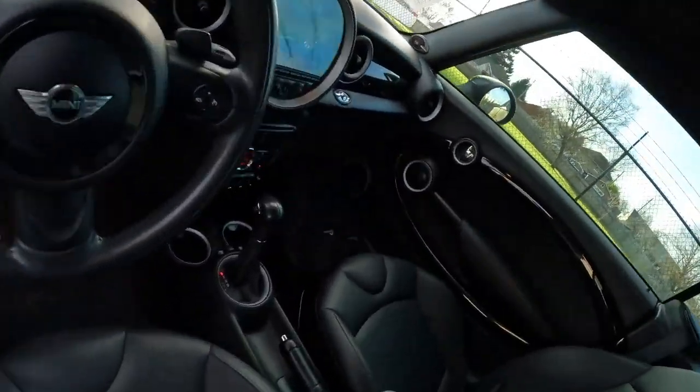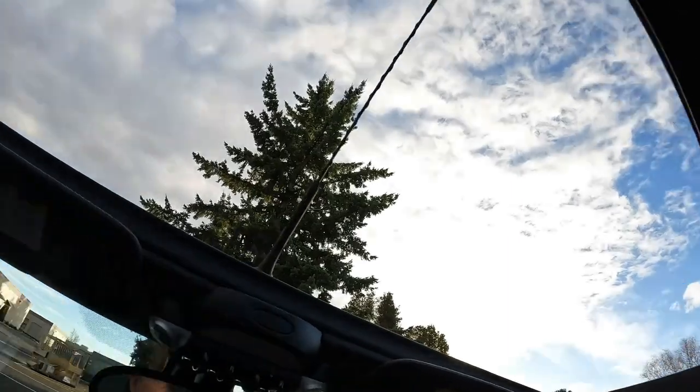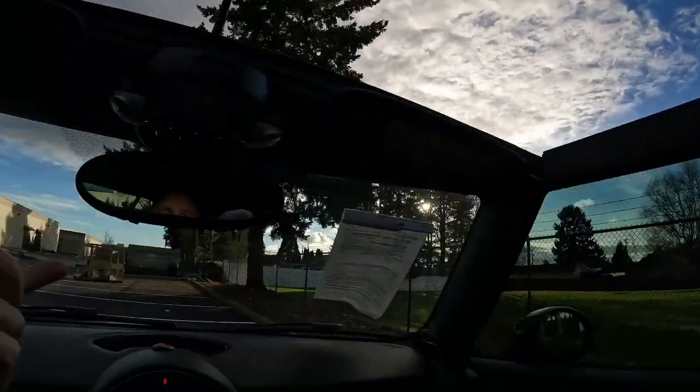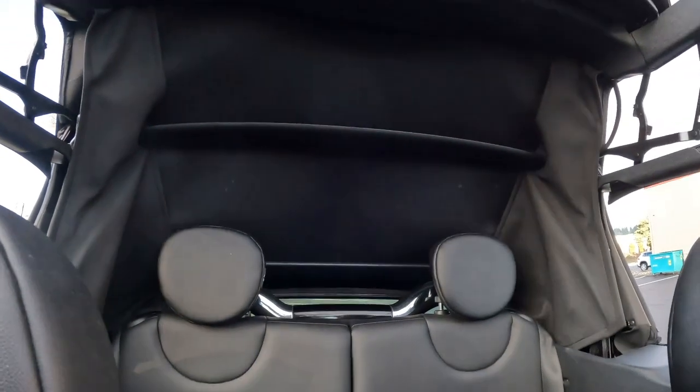All right, so when opening the top, there's two options. The first option will be kind of like having a targa top. It's almost like a moonroof. So it opens just like that. So if you don't want to put the top all the way down, you get a little fresh air. It's actually kind of nice today. Then we go a step further, then we can fully put the top down. Goes down fairly quick.